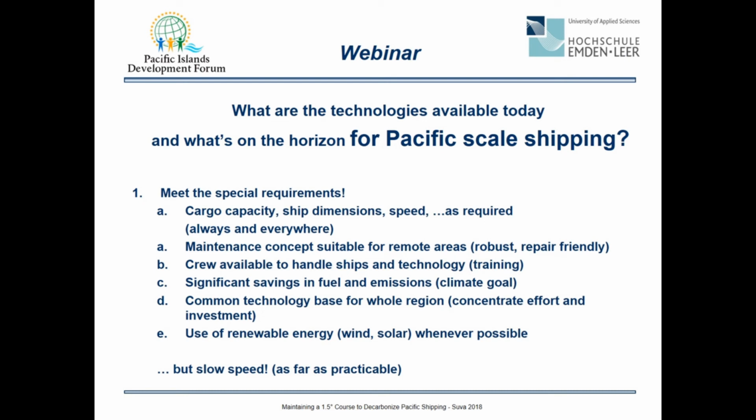Perhaps it could be wise to concentrate effort and investment by using a common technology base for the whole region. And of course, we need to use renewable energy, wind and solar, whenever possible. And remember, concerning ship speed, the ship should go slow as far as practicable.